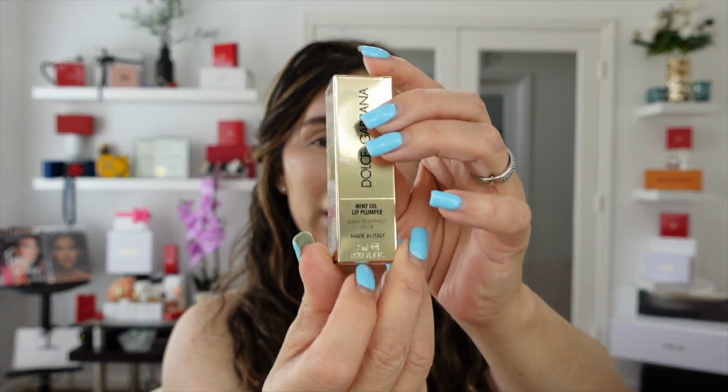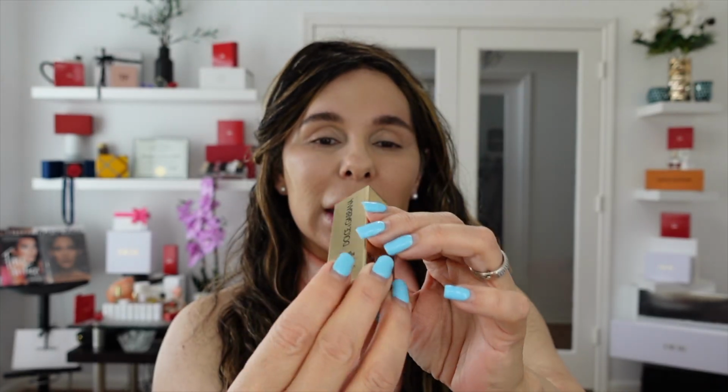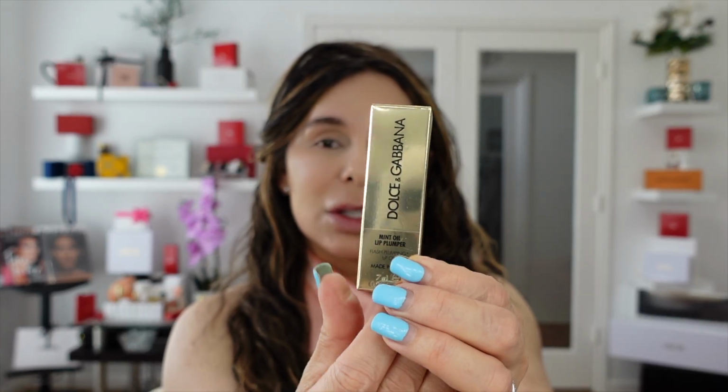Very highly recommending it. I'm going to proceed to apply to my lips. It is called My Mint Oil Lip Plumper, okay? It is a universal shade.